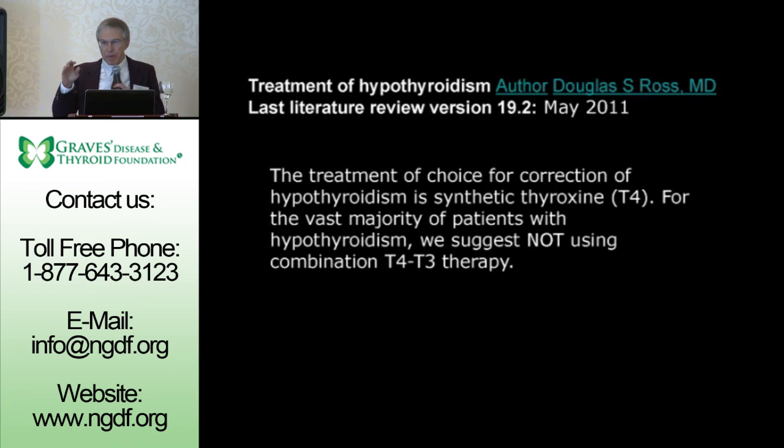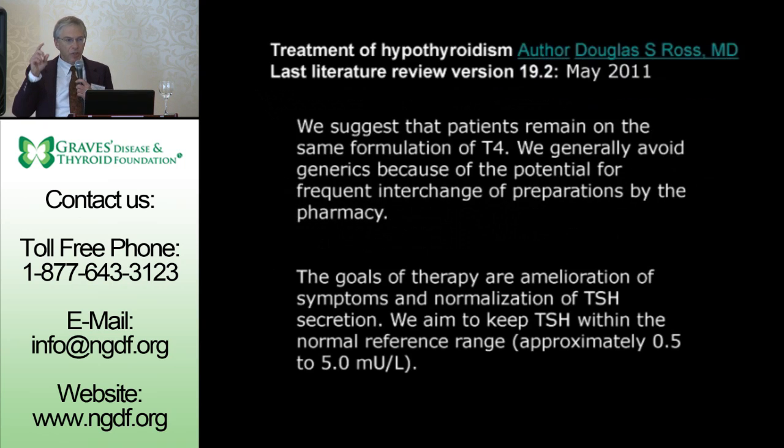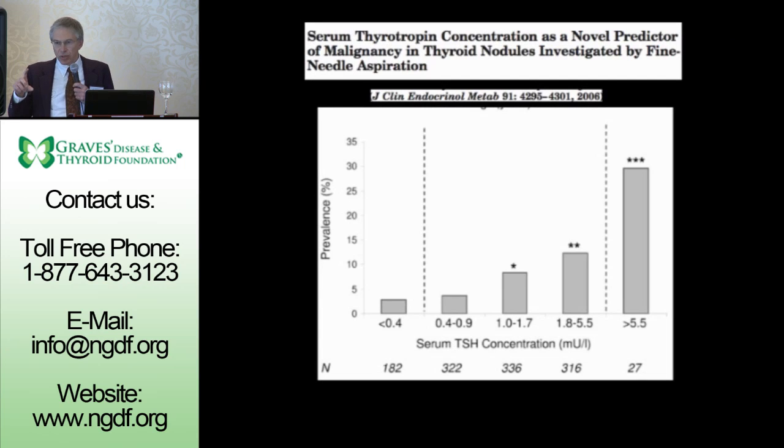He also says that you should remain on the same brand, because if you switch brands, you change the absorption characteristic of the brand. And if we change, sometimes just a few percent change in dose alters the TSH level. So you want to be on branded products. And he's saying get it between 0.5 and 5.0. I don't quite agree with the 5.0, and here's why. If you walk in the door with a nodular thyroid and an underfunctioning thyroid, and you have a nodule, that nodule is more likely to be a cancer if your TSH is above 5 than if your TSH is 1.